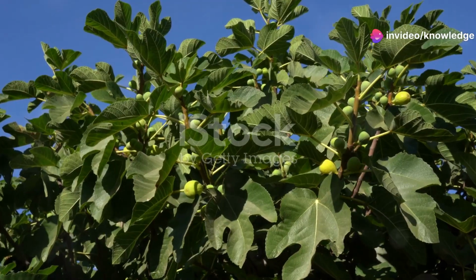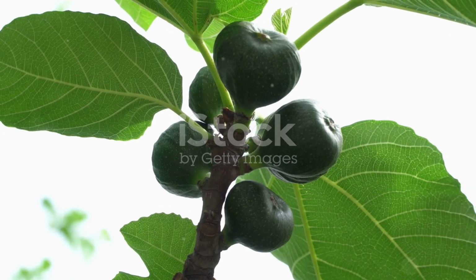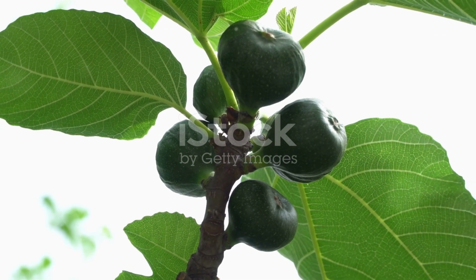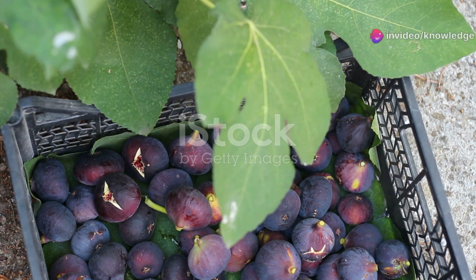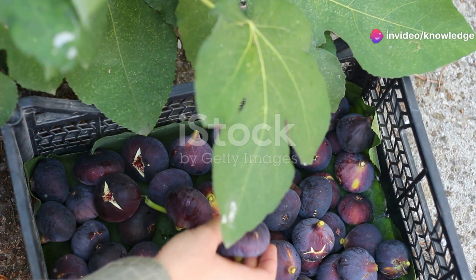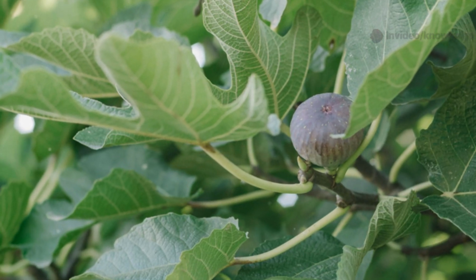Figs are surprisingly well suited to container gardening. Many fig varieties remain a manageable size, especially when grown in pots. When selecting a fig variety for a container, look for those known to be more compact. Varieties like Brown Turkey, Celeste, Violette de Bordeaux, or Little Miss Figgy are excellent choices.